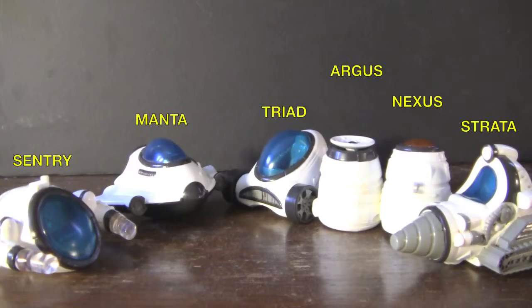Okay, so here we have Jack in the Box's exploration ship, broken up into its 6 different segments. Now each one of these guys has a name, but I can't quite remember them, and I'm not going to butcher it by trying to pronounce them right now, so I'll just have text up at the top.